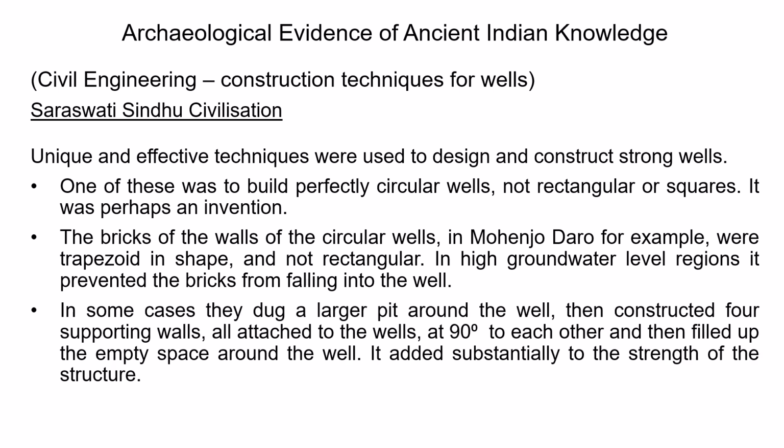In some cases, they dug a larger pit around the well, then constructed four supporting walls, all attached to the wells at 90 degrees to each other, and then filled up the empty space around the well. It added substantially to the strength of the structure. Now, these walls were at 3 o'clock, 6 o'clock, 9 o'clock, 12 o'clock. These supporting walls reinforced the well considerably. Of course, after this, they filled in the empty space, and the well was ready, a strong well.